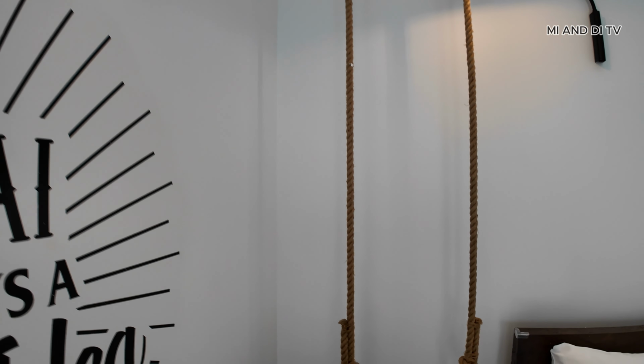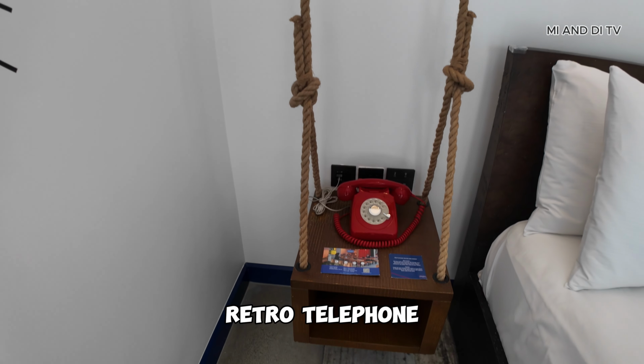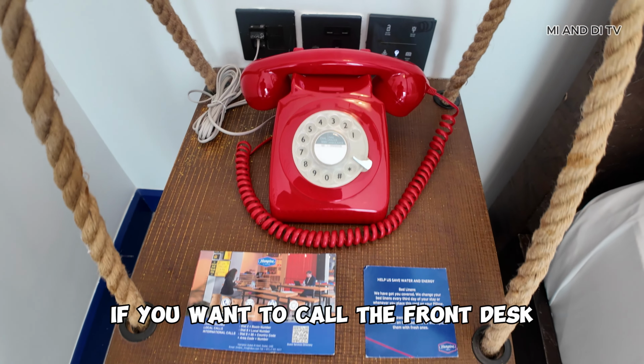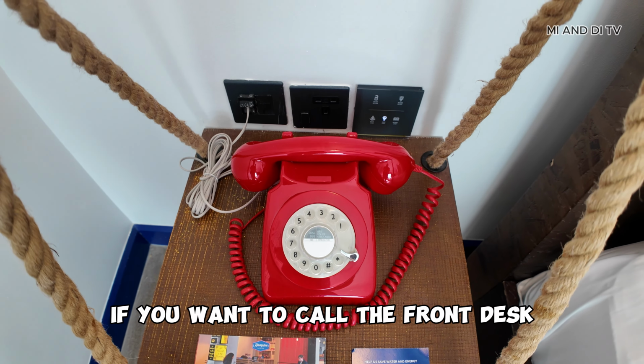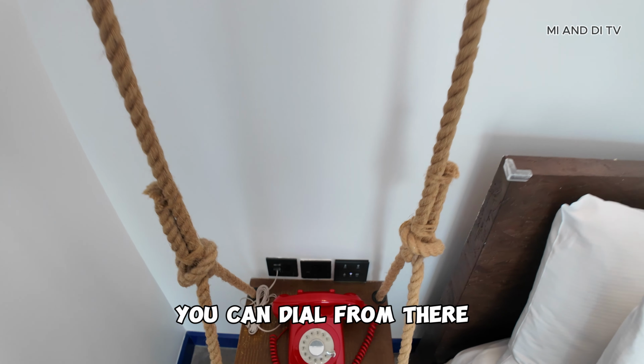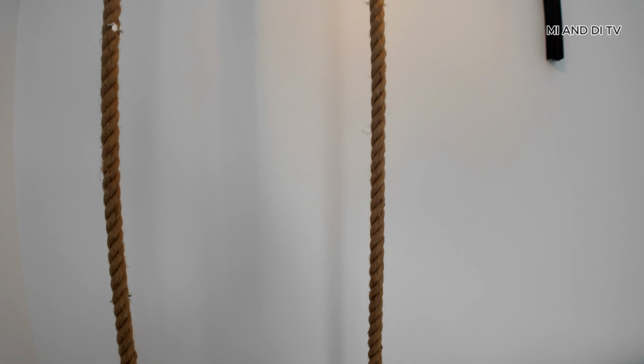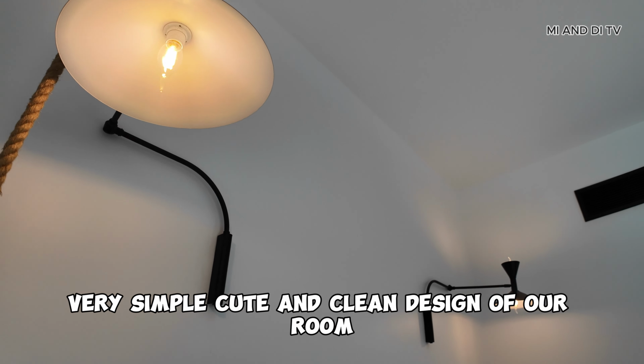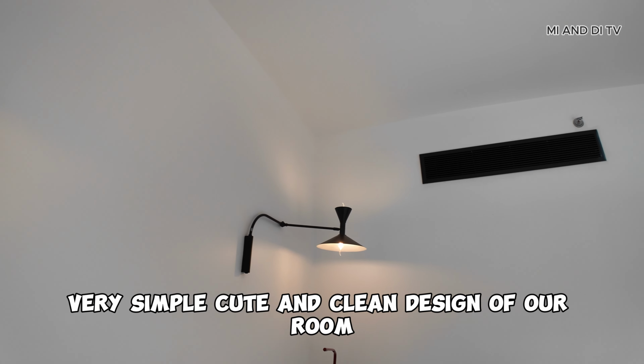Also the retro telephone. If you want to call the front desk, you can dial from there. Very simple, cute, and clean design of our room.